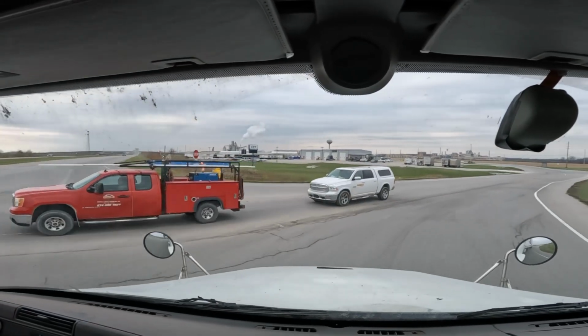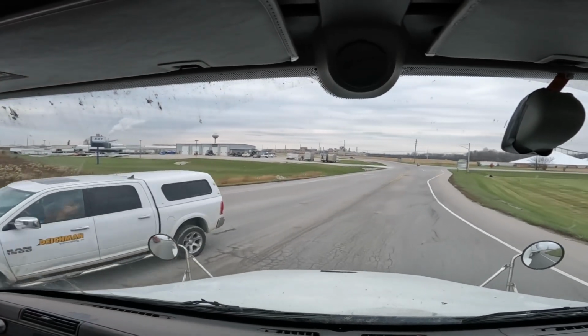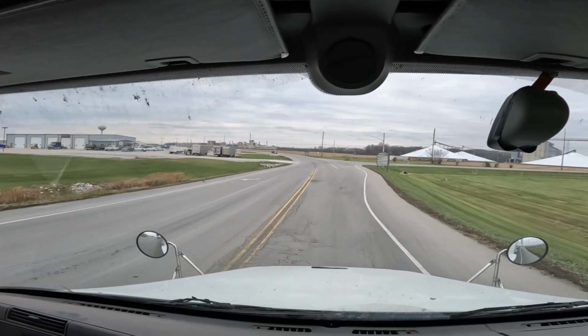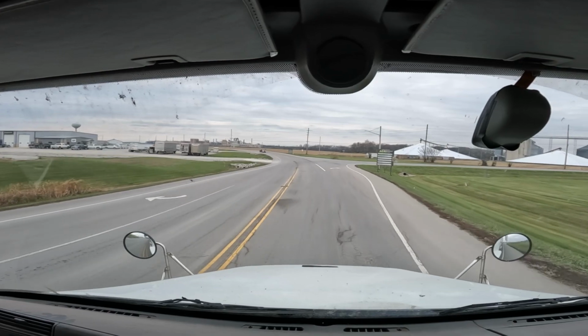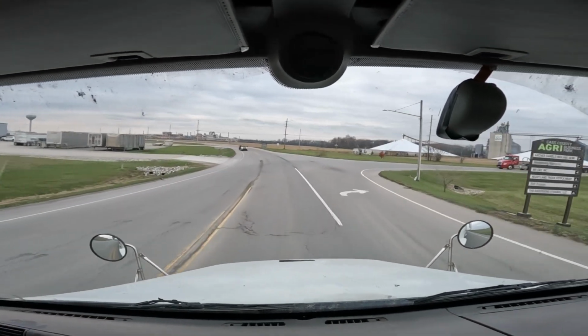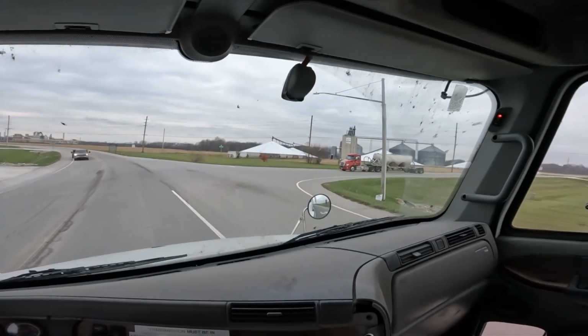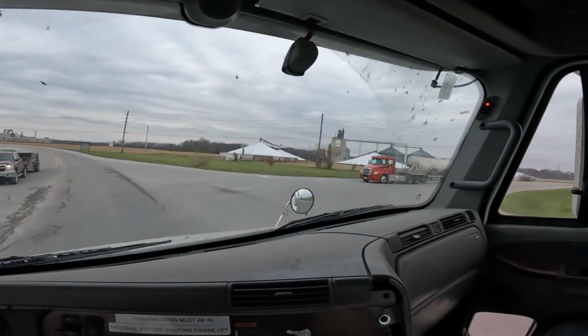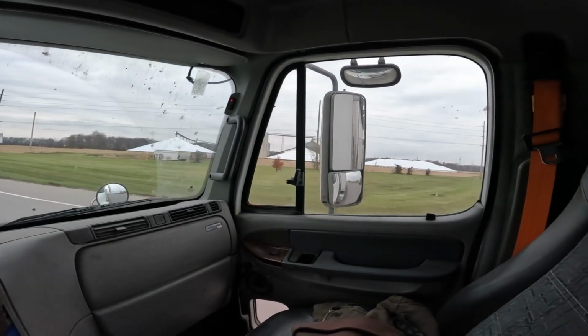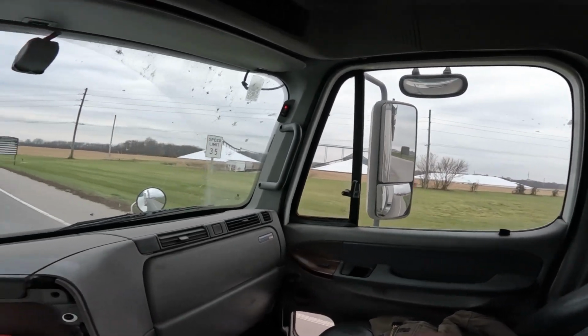Right there, that semi-trailer place you see, that's EB. And yeah, quick change of subject. You can see all the piles of grain out there that ADM has. Now we got turned off the 4-lane. I'll take the camera down, that we can see. Yeah, they got all the piles of grain out there.